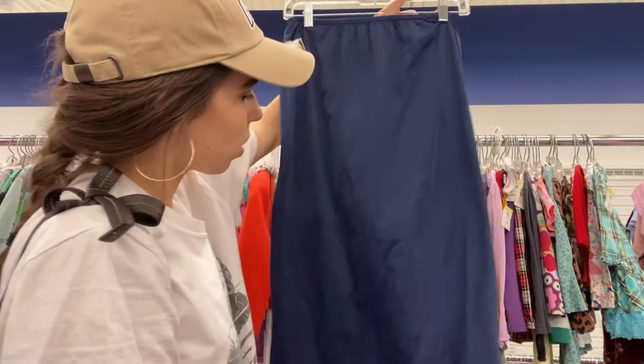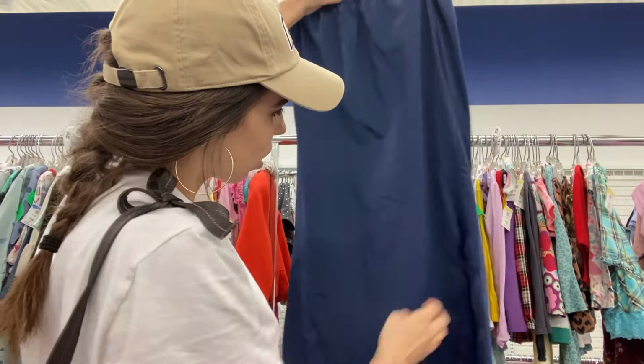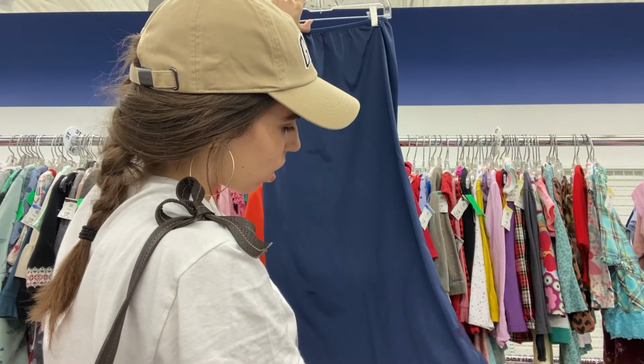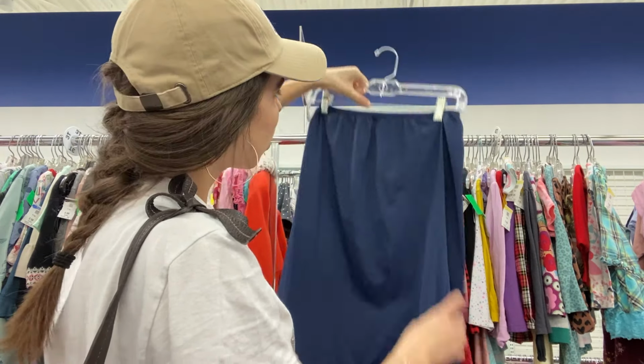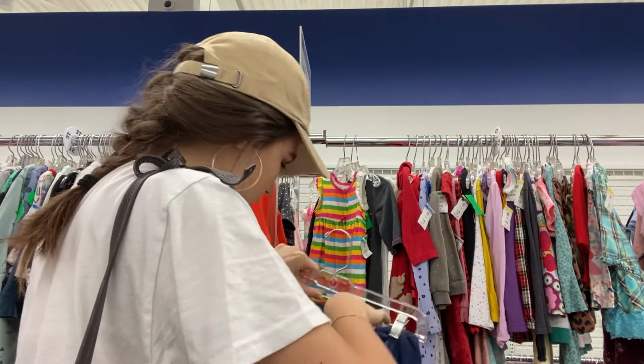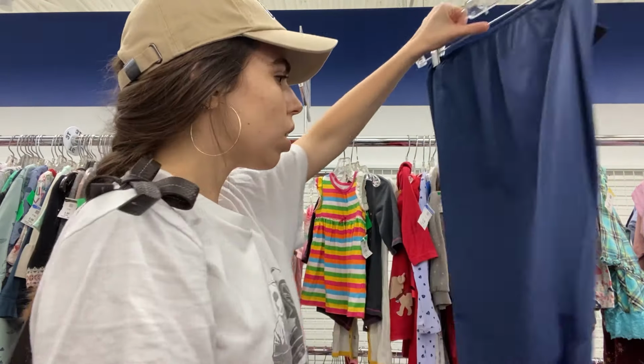I found this maxi slip with a beautiful, beautiful lace trim. It reminds me of some of the slip skirts that Doen has been putting out. And again, this is vintage. It's made of nylon, so it's really lightweight for summer.